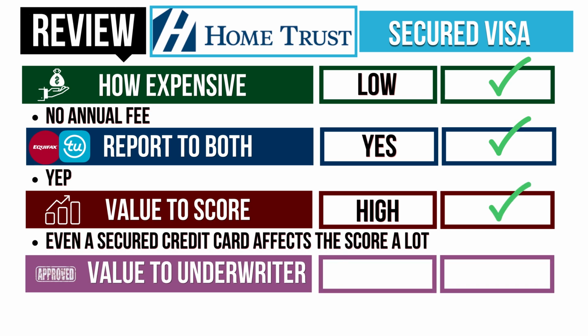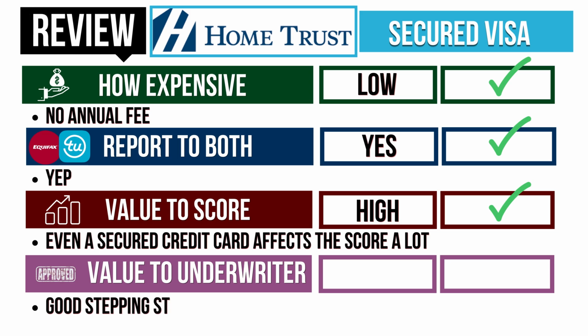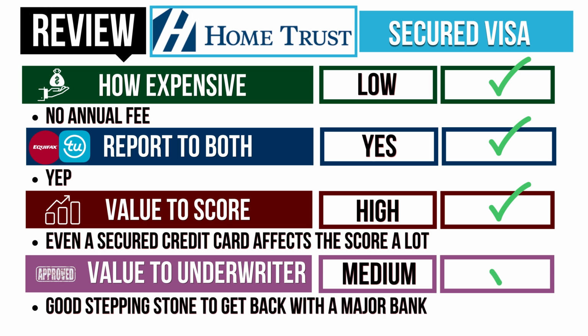The value to the underwriter is one category where the Home Trust Secure credit card doesn't get top score. Underwriters would prefer cards with a major bank, but when rebuilding credit in Canada, you have to start somewhere. Major banks will provide secure credit cards to those who are new to Canada or just starting out, but not to Canadians that have had bad credit in the past or are looking to rebuild their credit. If handled properly, the Home Trust Secure Visa is a great stepping stone to get you approved for major banks in the future. Underwriters would prefer to see higher credit card limits.